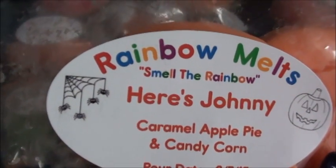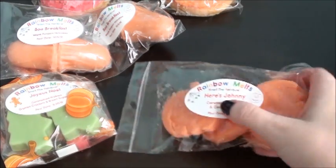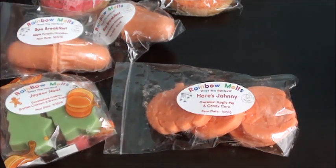Yeah, caramel's not too heavy. Apple's not too heavy, it's just sweet. Like I really don't smell anything in particular. It's just a really good fall scent. Yummy. That one's got a little bit of creaminess to it too, I think, or at least from what I can smell. Okay.